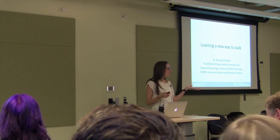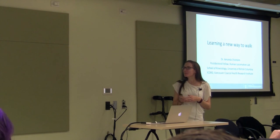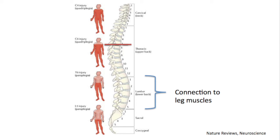So as Jaynie was pointing out, using these robotics is really learning a new way to walk, because they are a bit different, and there are a couple of tricks to learning how to use them. We can think of our spinal cord as a highway that transmits signals from our brain to our muscles. The connection to the leg muscles happens in our lower back, the lumbar region of the spine. When we have a spinal cord injury, these signals are interrupted. For people with a complete spinal cord injury, no messages pass through. However, for people with incomplete injuries, some messages get through to the leg muscles.